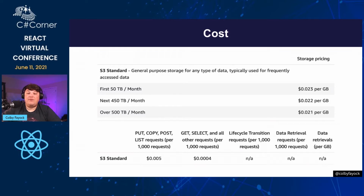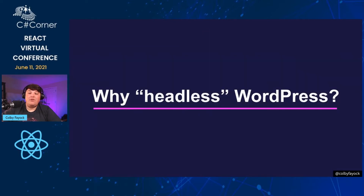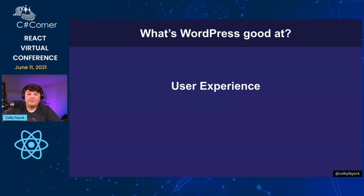But even if we still manage a server, the usage is going to be much lower, with only content managers or requests at compile time. While there are a ton of headless options available, in a headless world, WordPress still has a lot of features that make it really compelling to use.